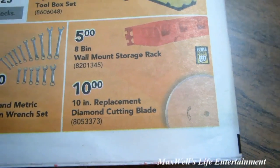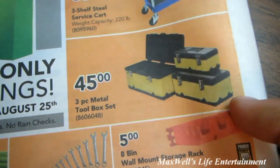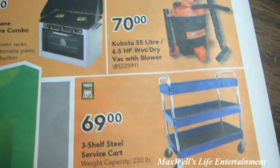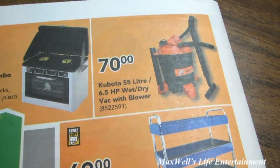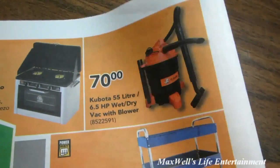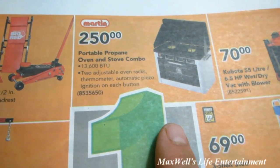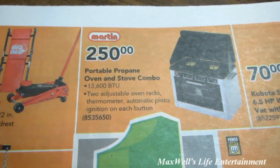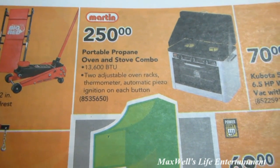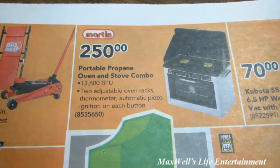10-inch replacement diamond cutting blade, great for your tile saw, for $10. 3-piece metal toolbox set for $45. 3-shelf steel service cart, weight capacity is 220 pounds, for $69. A Kubota 55-liter 6.5 horsepower wet-dry shop vac with blower for $70. And a propane oven stove combo, kind of a portable jobby, maybe for the back of your truck. 13,600 BTU, 2 adjustable oven racks, thermometer, automatic piezo ignition on each burner. That's kind of interesting there, for $250.